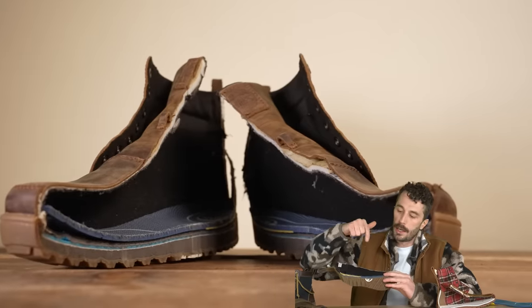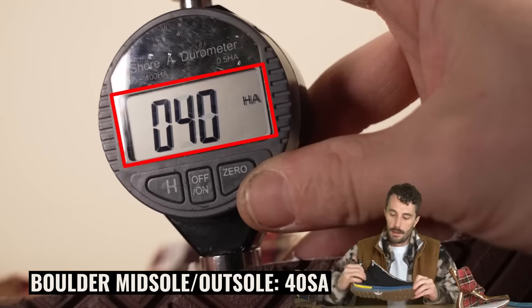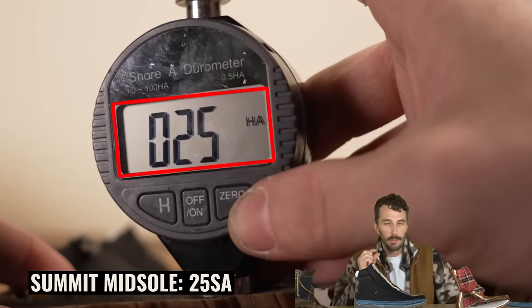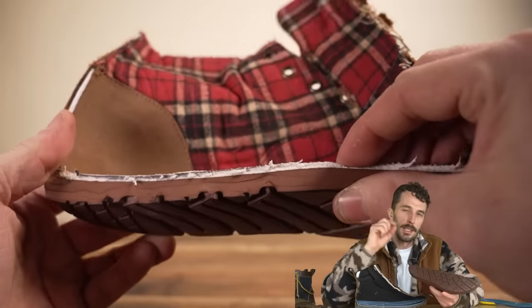And I wanted to do a quick test on the durometer of the midsoles. And the boulder boot midsole, the cross section came in at a 40 shore A, and the summit midsole came in at a 25 shore A. So the summit does have just a little bit softer midsole, which makes sense because it's a harder foam for a boot that uses the midsole as an outsole. It makes sense to have it a little bit harder.